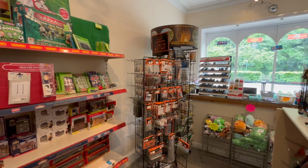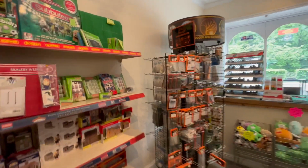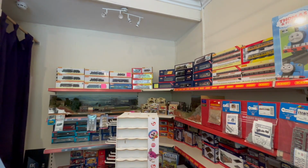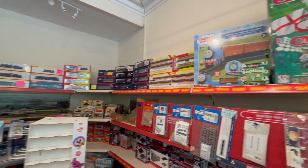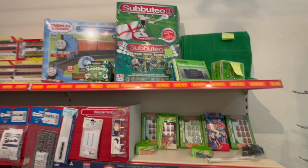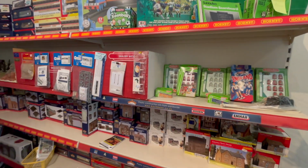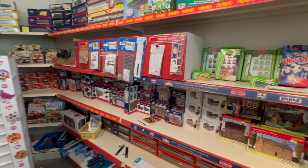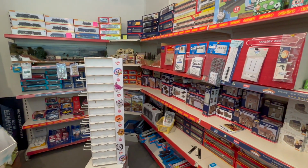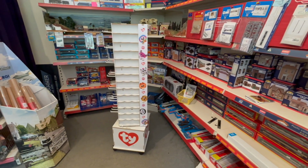We've got a mix and match of things on the Woodland Scenic stand at the moment. And then our main railway area is on this side. So we've got the locos and train sets along with the Subbuteo sets at the top, Subbuteo teams underneath. And then if we go further down, we've got the buildings, wagons and carriages, and a few other bits and pieces of track and kits on the bottom.